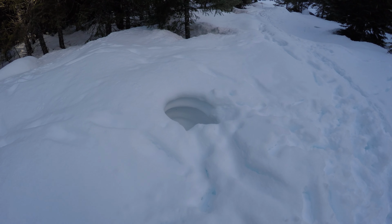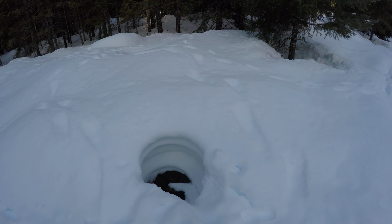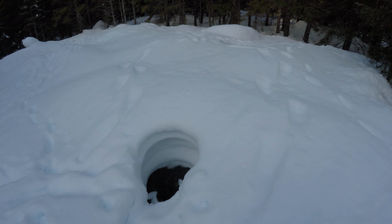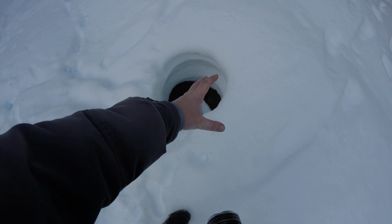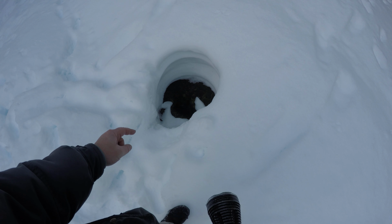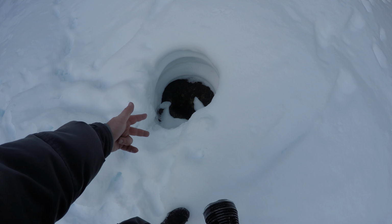Yep, looks like we got another. Notice how it's round there. Must be different layers of snowfall. Look how tiny that is. So the snow hole is a couple feet in diameter, almost a perfect circle. The hole in the rock itself is maybe 3 inches wide, 8 inches long. Tiny, but obviously it's enough to get some.